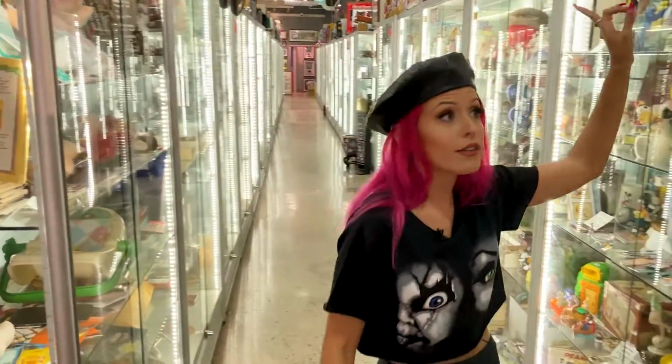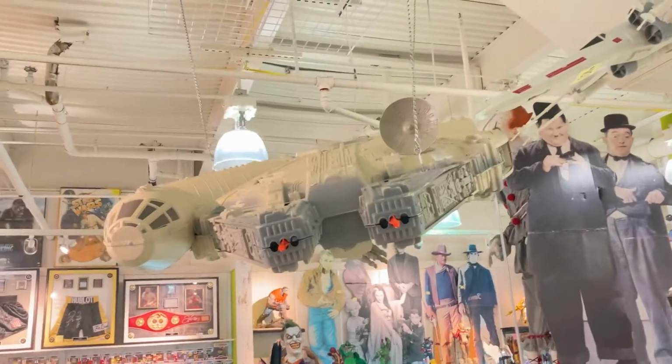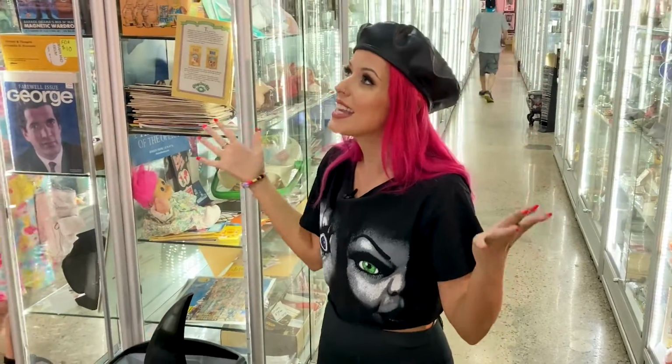And as you're walking around, make sure to always look up because there is a lot of stuff everywhere, literally. I mean, from Barbies to Disney to, look at this Millennium Falcon over here, it's insane. Like, it's so big. I want it hanging in my house.